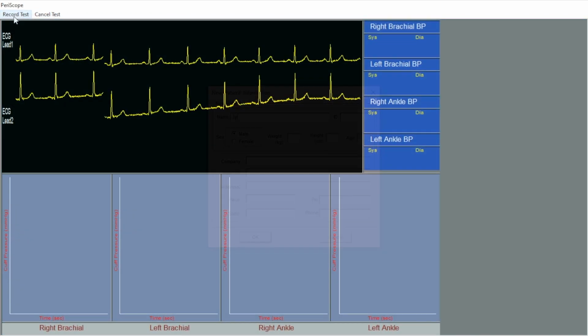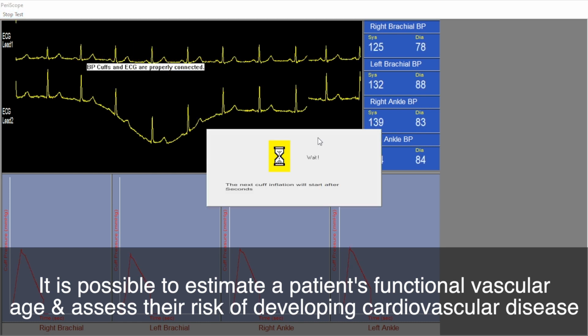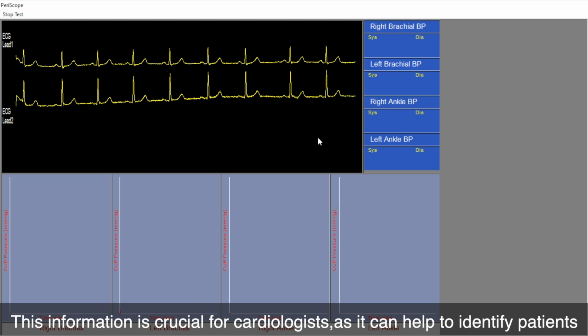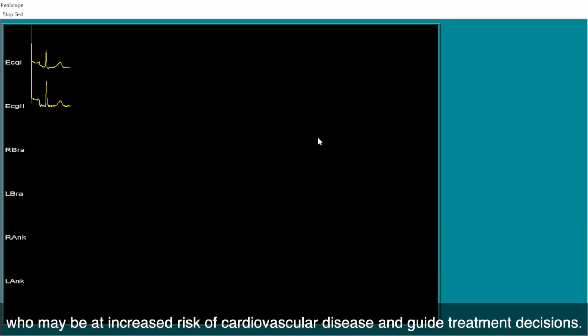The ability to measure a patient's functional vascular age with PeriScope is a valuable feature, as it can help diabetologists to identify patients who may be at increased risk of cardiovascular disease despite their chronological age. This information can be used to guide treatment decisions and encourage patients to adopt lifestyle changes that can improve their cardiovascular health and reduce their risk of disease.